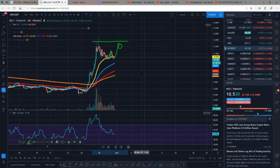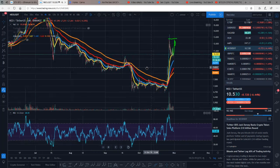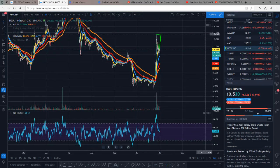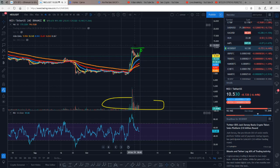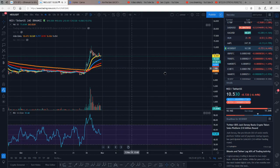It could go back up, but this move is basically following BTC, so I wouldn't be too bullish on Neo. I can't remember the last time it pumped and we said wait, but I don't think it was at the very top. I think it was like 11, 11.20, something like that. We said wait, and then it came back down to $10, a double bottom at 382. This looked like 382 or 236.